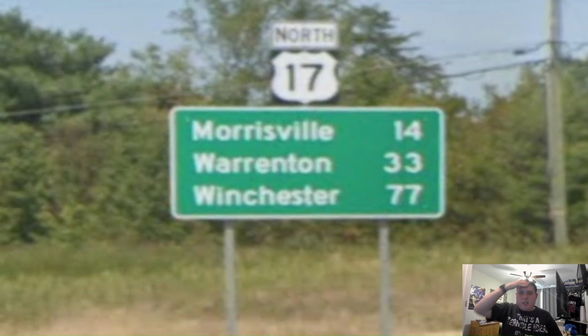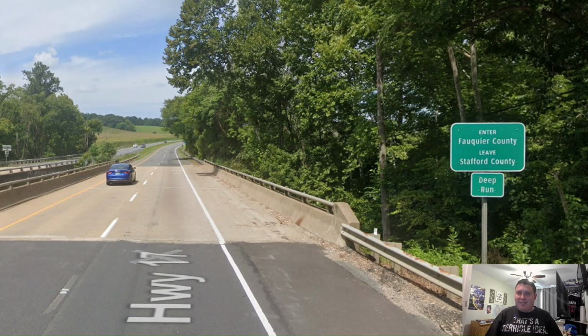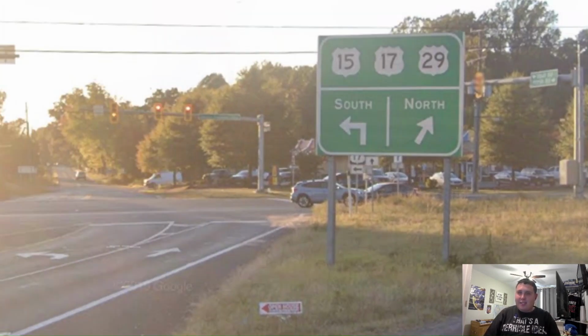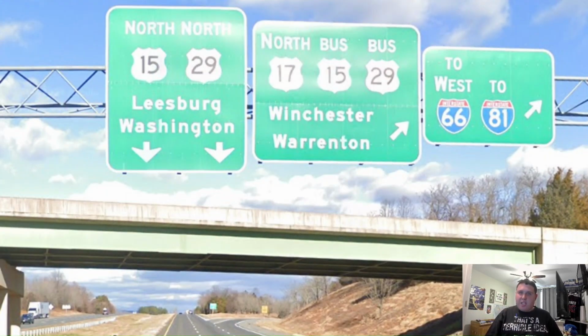Our next mileage time, we get Winchester still on the bottom line at 77 miles away. I am not going to try to pronounce that county name. Here in the county that must not be named, we'll meet with US 15 and US 29 to head north to who knows where. Now we're splitting off from US 15 and US 29 as they head towards Leesburg and Washington, D.C. And we're signed north for Winchester and Warrenton.